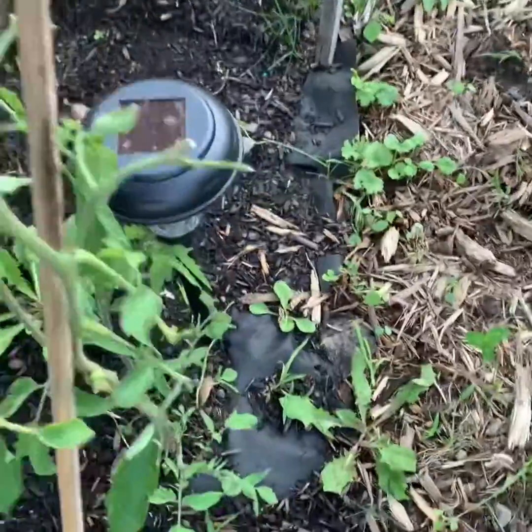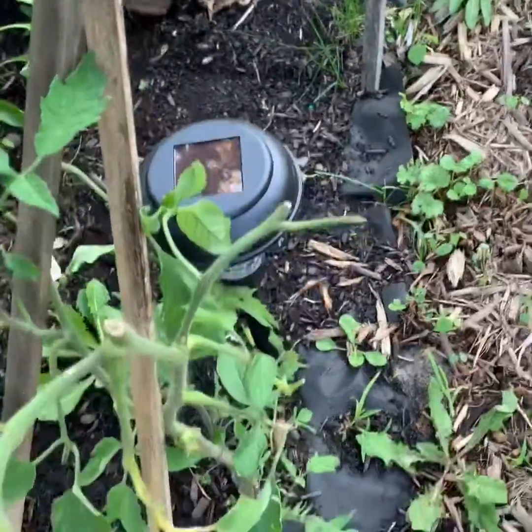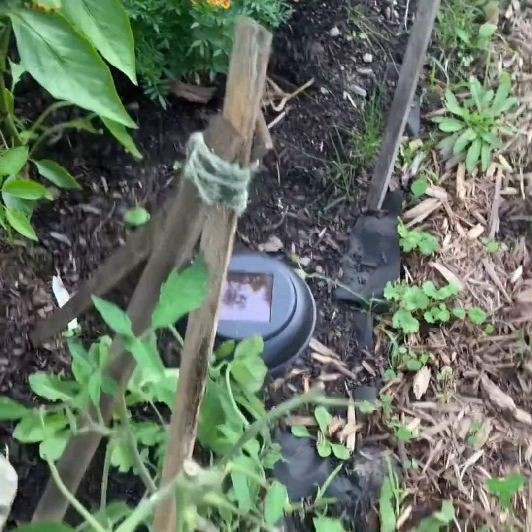This is the Amish paste tomato. I haven't had any flowers on it. I'm considering pulling it out just because I've had no flowers on it all year.